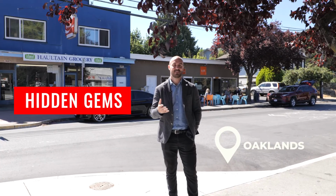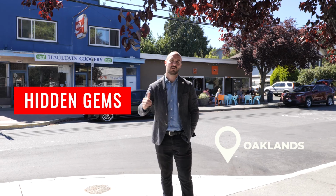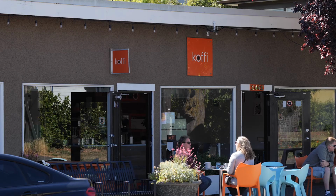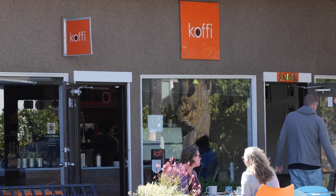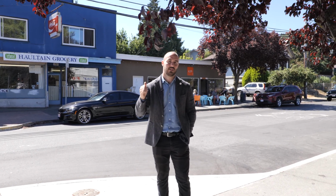The hidden gems. Some of the hidden gems that the locals in the Oaklands community love are like those in behind me at Coffee, at the Haltane Four Corners, Haltane Village, and down the road at Haltane Fish and Chips. Marta Cafe on Bay Street is also a great place to visit, and often some of these spots in Oaklands get overshined by those in the center of Fernwood.